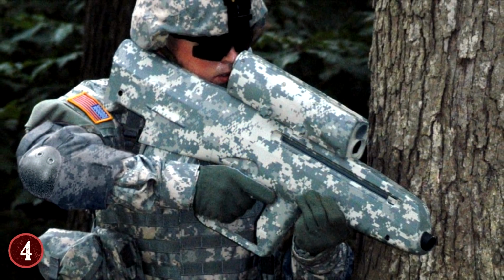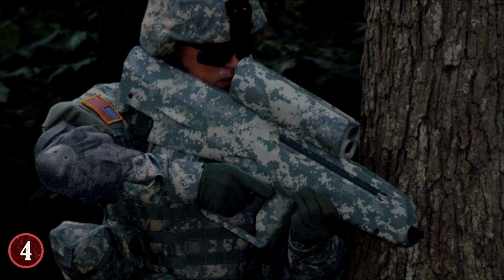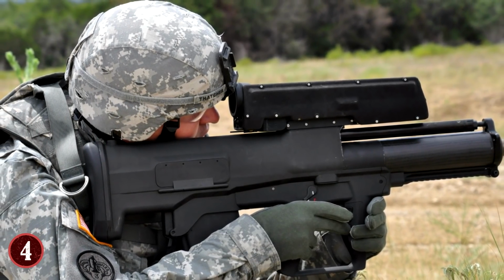I mean, just imagine having one of these things. Who hasn't wanted to have their own grenade launcher? Wouldn't you want one? And if you had it, what would you do with it?